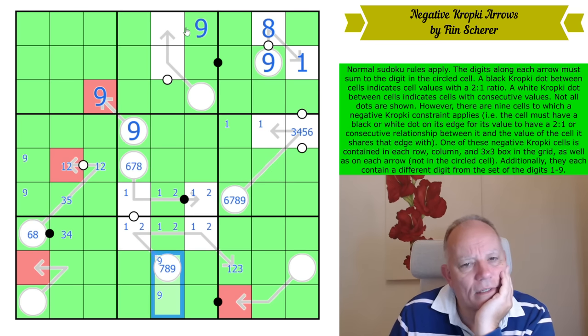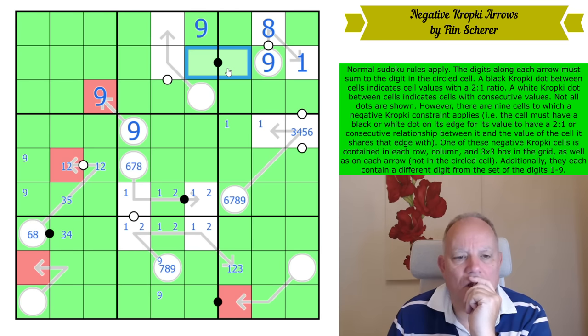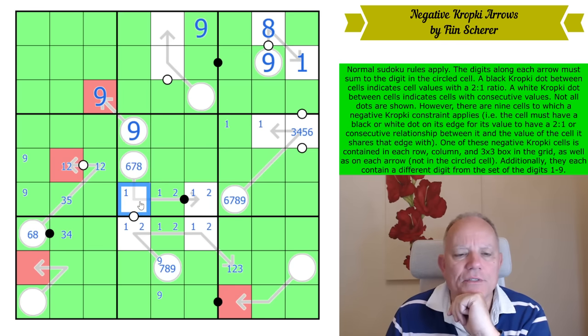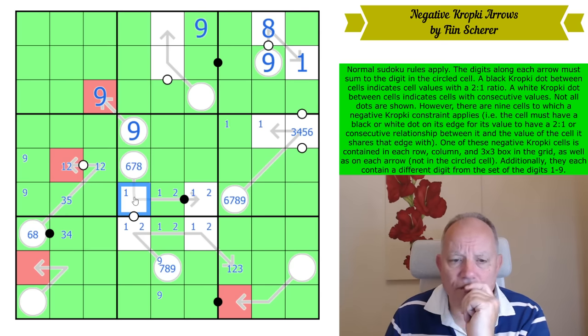What next? This can't be 1, 2. Not very interesting. This one. If that's 1, 2, this is 3, 4, or 5. If it's 2, 4, that would have to be a 1. And those are the only possibilities.